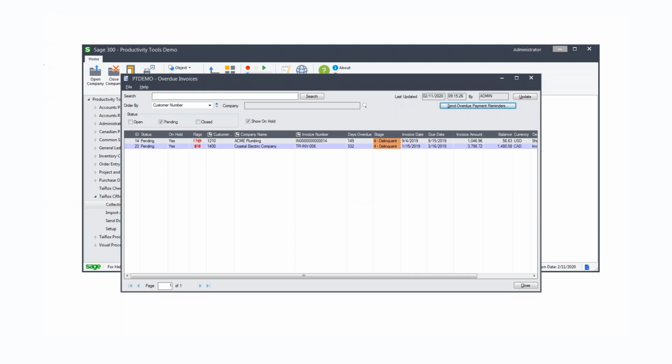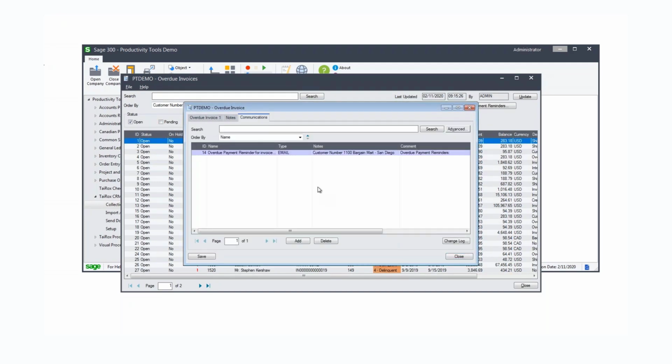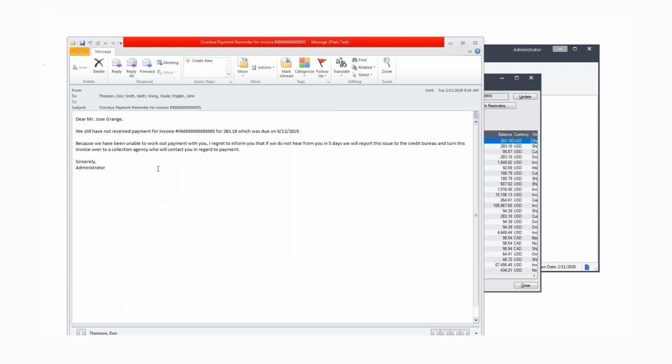And of course, if I look at all of the open, which means not paid, but the email has been sent, I can look at and see again, there's a communication, it's an email, and let's look at it because it looks a little bit different than the other one. And this is information from the template, and we've substituted into the communication various numbers and totals. Okay. So that's a quick look at our overdue invoices.